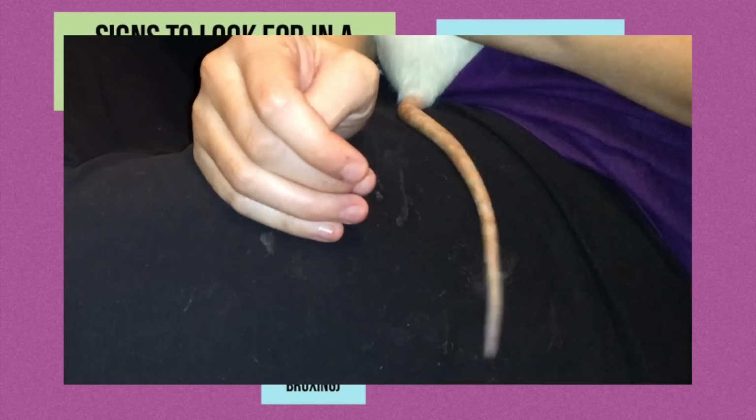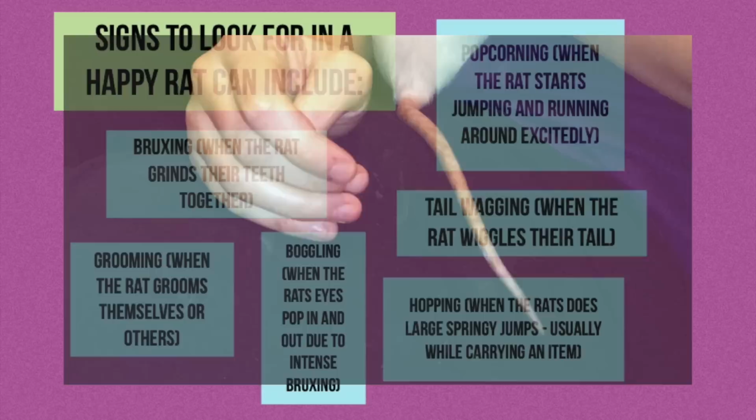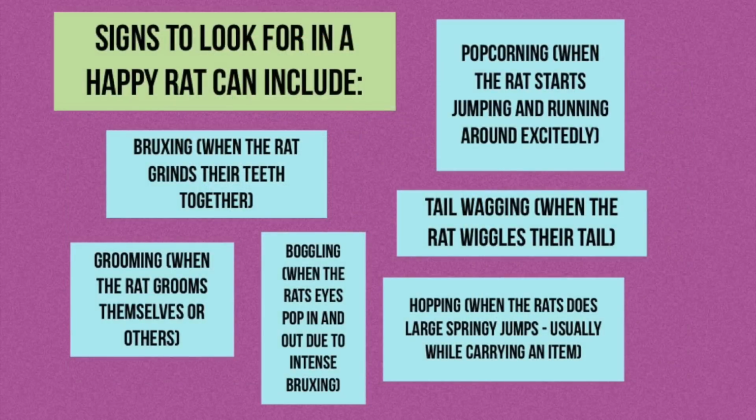Other signs you can look for are things like tail wagging, which is when the rat wags their tail back and forth. However, this can also be a sign of anger or discomfort again, so you really need to look for other body cues. I find that when my girls are relaxing, sometimes they'll wag their tail, and also sometimes when they're playing, so it can definitely be a sign of excitement or contentment in those cases as well.